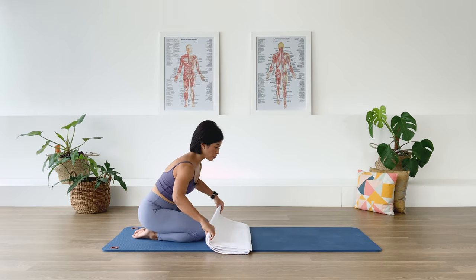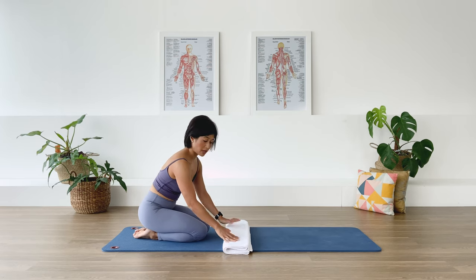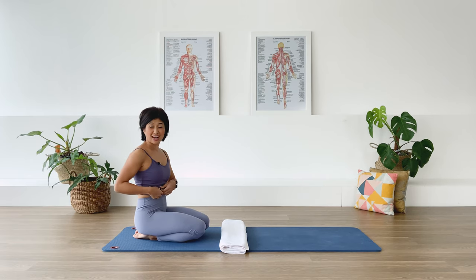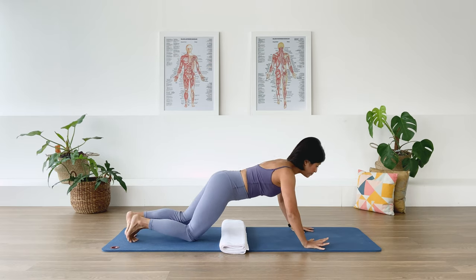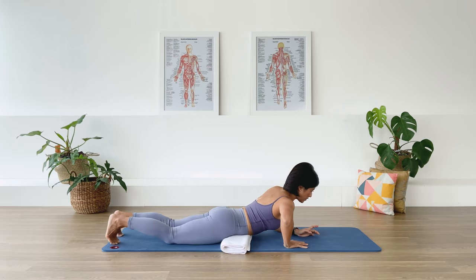I'm going to use the towel today. And again, this is just optional. You don't have to if you feel absolutely fine with the lumbar spine. In fact, I don't want you to use the towel if you feel great. Okay? So we're going to place the towel underneath the pelvis. That's not quite right. Here we go.